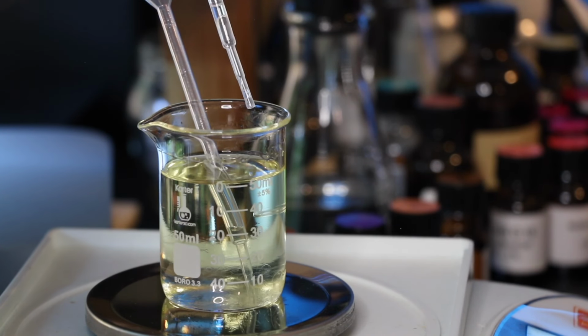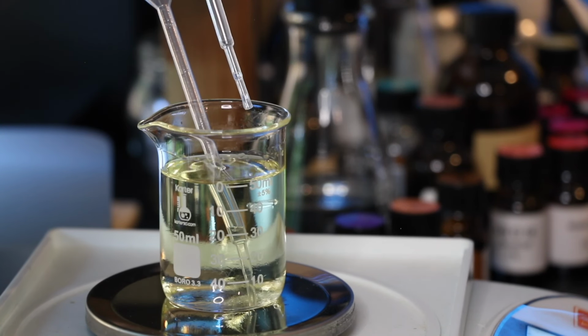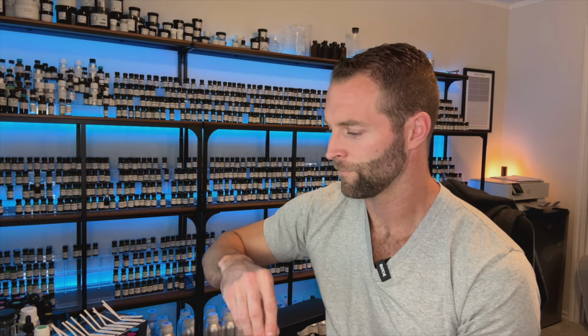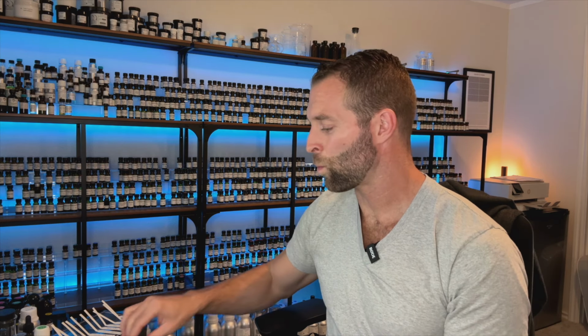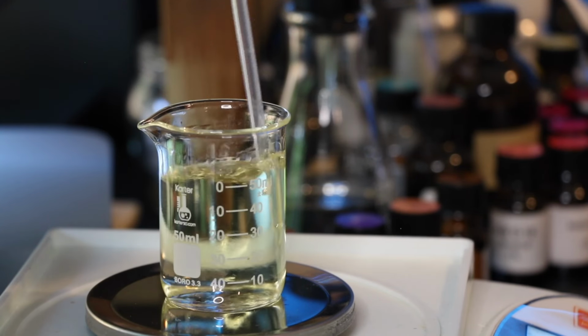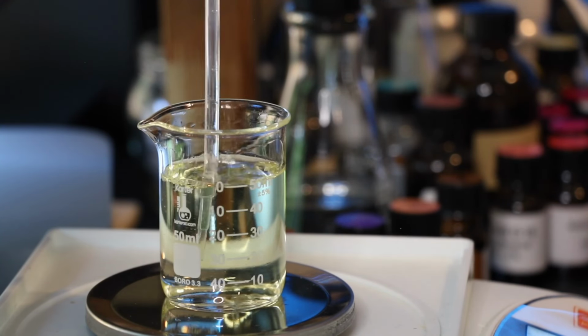Almost done, I promise. I'm not dragging this out, though I really do enjoy watching this drop into the juice here. It's almost making like little smoke rings when it falls in there. Okay, friends, we got one more. Let's give that a little mix. We have our Exaltalide. I hope it's, oh yeah, we're good. We're good, baby.